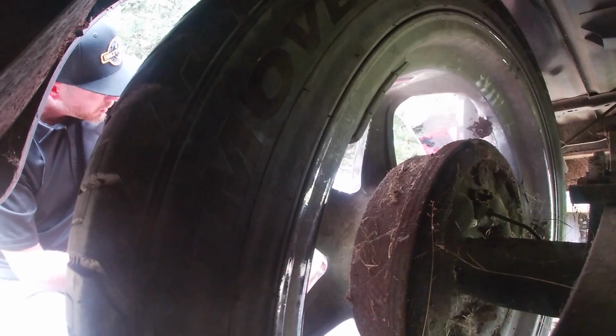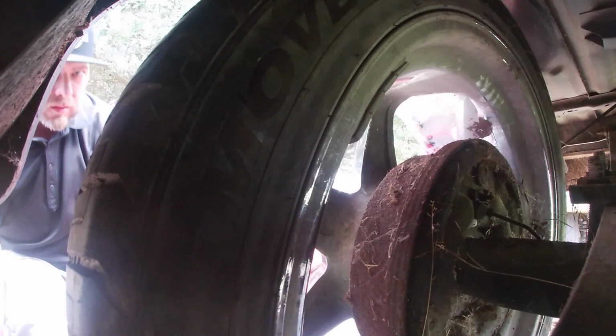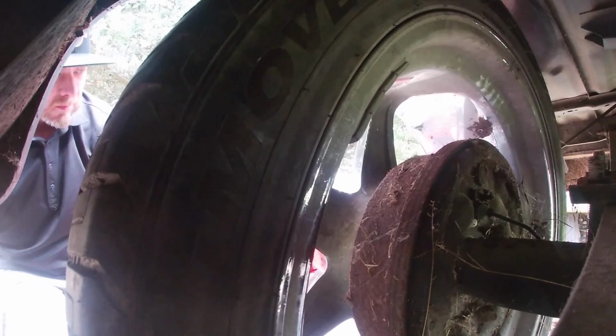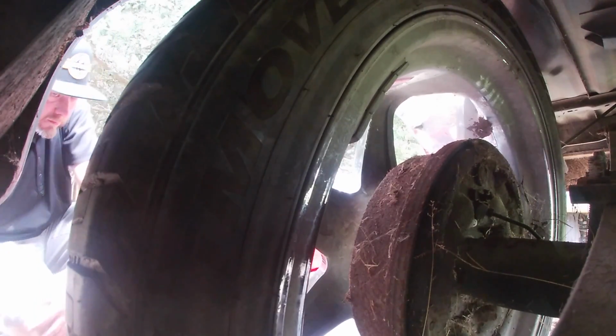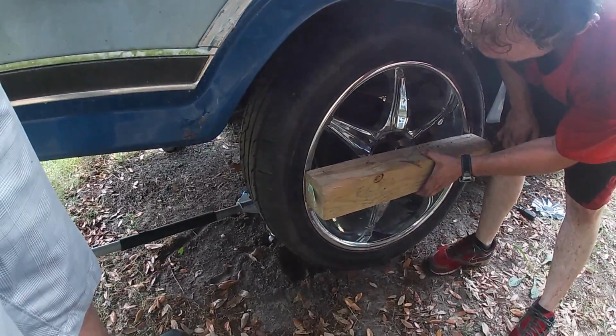I need to get a rubber mallet and push it back. We got to hit the tire on. Rubber mallet. You see what I'm saying? We got to hit it on there. That's all it is. Okay. And I tap it right there like that. Yes, sir.